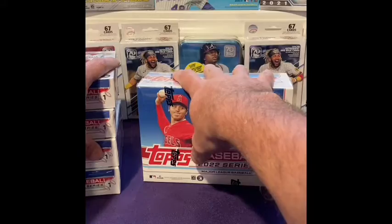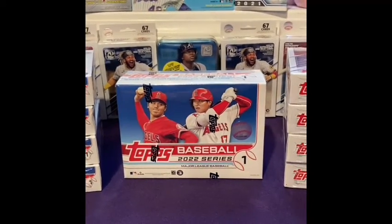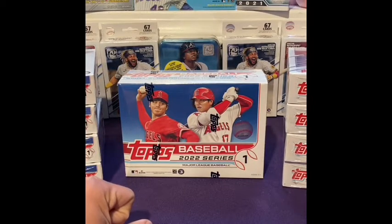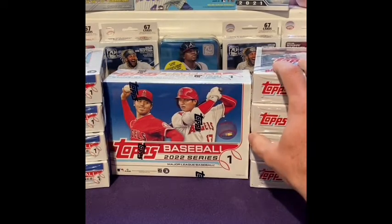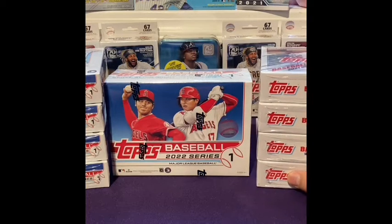Obviously, you have Wander Franco in this product. You don't have Wander Franco in that product, which makes kind of a big difference, to be honest. But nevertheless, I think the odds of pulling something good in this set of boxes is better than the other two. But we got to open it up and find out.